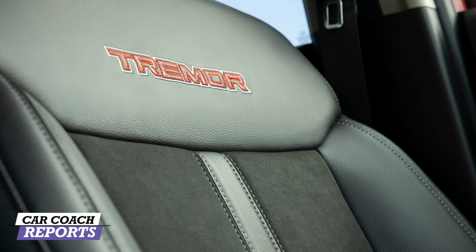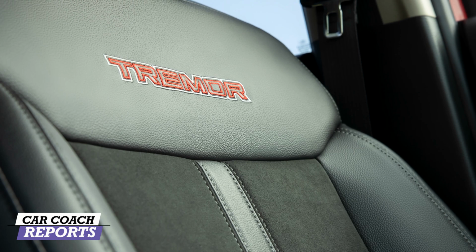This is nice, and the seating is comfortable, as well as the materials that are here. They're a nice soft material, leather, but it also has a sway in the middle. This is part of the Tremor package, and it looks pretty cool as well. I do like the red Tremor. Just to remind anyone sitting in the vehicle, or who looks in the vehicle, yeah, I bought the Tremor package.